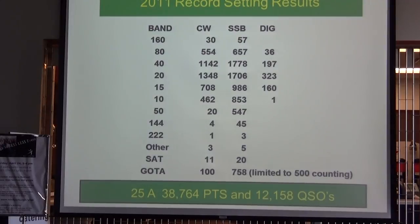Okay, so this was our record-breaking score. And let me point out one thing about digital. You would think that 10 meters would be a productive band on digital, but it never is. That year, we made 12,000 QSOs, but only one on 10-meter digital. So this year, we're not going to be on 10 meters at all. The predominance of the activity is on 20, followed by 40 and 15, and then quite a bit less on 80. Next slide.